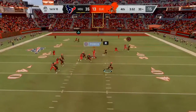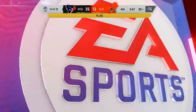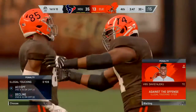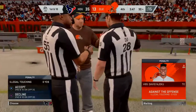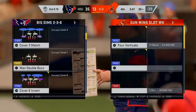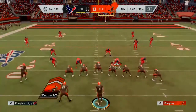Going to the air again with Mayfield. Flushed out right. On the run, he'll let this go deep right side. And a flag comes in as that one falls incomplete. Illegal touching. Well, let's see who this is on. So this will be accepted as it moves the offense backwards. An incomplete pass on first down. That leads to a 2nd and 10.